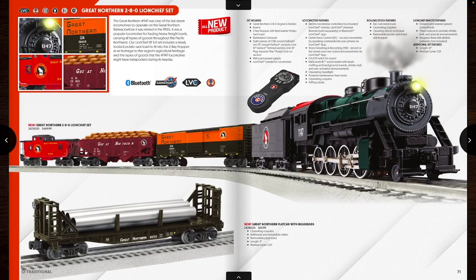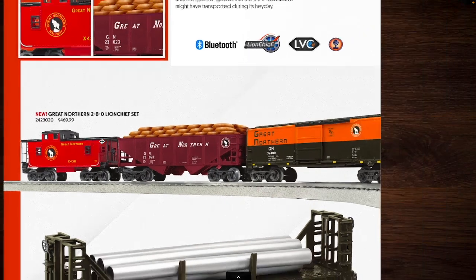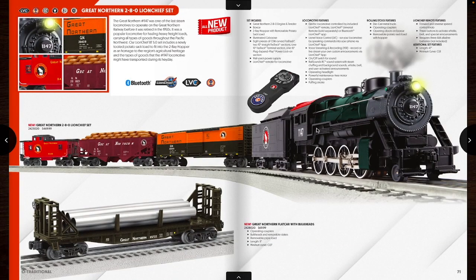For the new product set of the year, Line Chief, Lionel's continuing with the repurposed MTH 280 H10-esque model. In this case, they are coming out with a Great Northern 280 Line Chief set for a whopping $470. Yeah, these starter sets are not getting any cheaper. However, if Lionel kept the die-cast boiler frame and also tender, it should be worthwhile in quality, as typically Lionel cuts corners with a die-cast locomotive and then a plastic body tender. So if they keep it, that might just help a little bit.